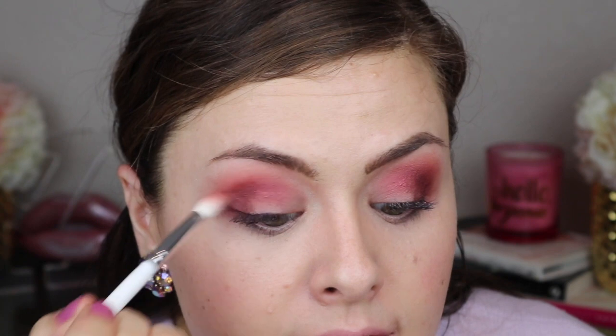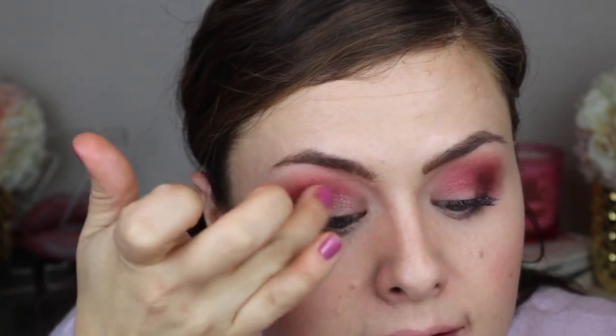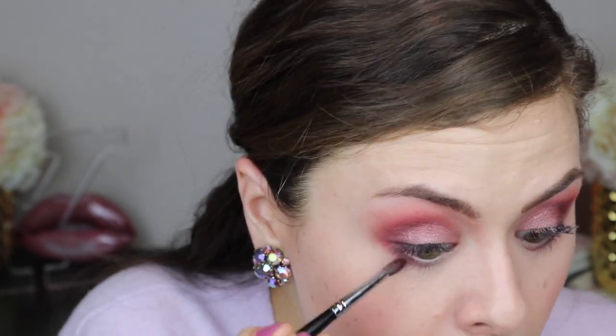I would say this is kind of the smokiest you can get from this palette, which I mean is great if you don't want to do anything too crazy. And then we're gonna go in with the shade called Curve. It's this one right here, very nice and sparkly. I'm just gonna do this all over the lid, just to kind of soften it. Bring Backtalk and shade down to that lower lash line. All right, just dipping a little bit in both. Perfect, so that kind of brought it together there.